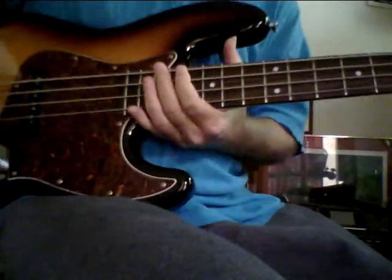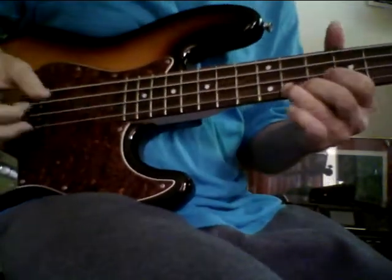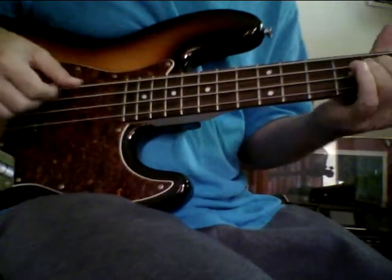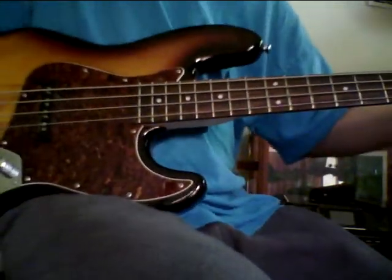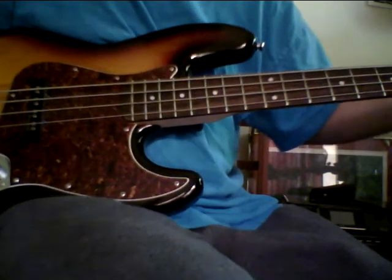Like I said, I'm not even warmed up, but I can do things on this bass I've never done on any other bass. All right, folks, so I'm really going to miss this, but I hope it goes to a good home. I love it. Bye-bye.